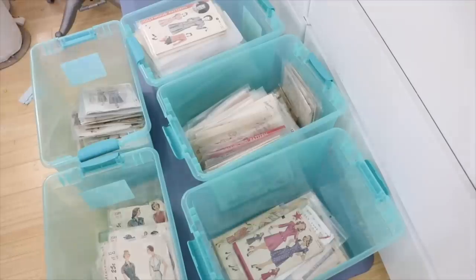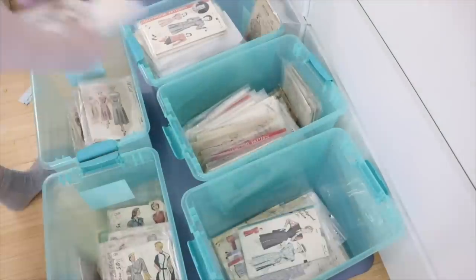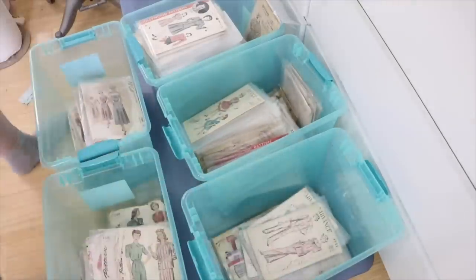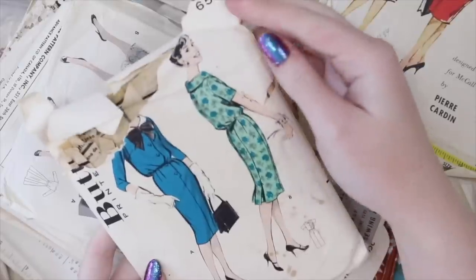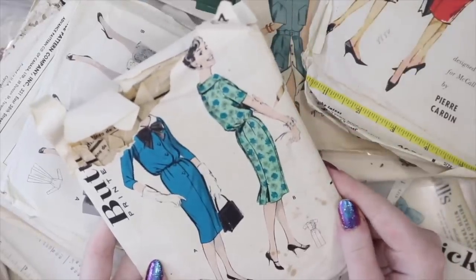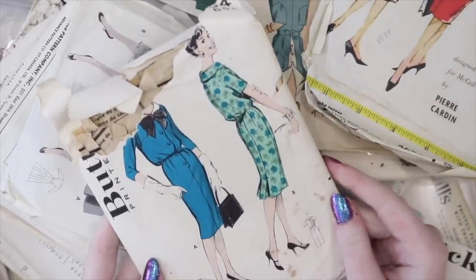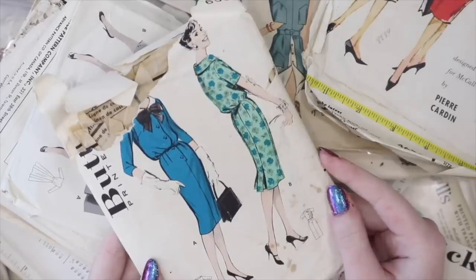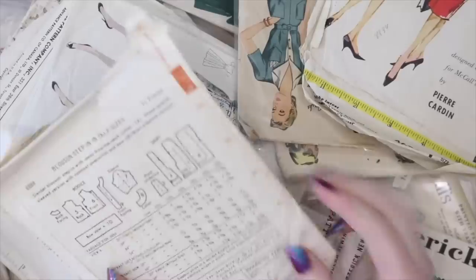I took a little break, recharged my batteries and my camera batteries, and here we go. Probably got another 100 or so left to go through. So right here I have a buttered pattern with part of the lady's face missing. This is a 1960s pattern for a dress with a shawl collar, darts that fit it to the waist, and then kind of a flouncy top.